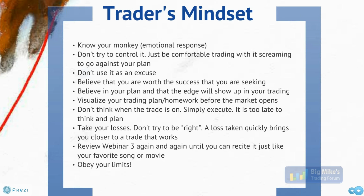Believe in your plan and that the edge will show up in your trading. So you've done all this homework, so let it play out. Visualize your trading plan homework before the market opens. I go through my homework every day. I tweet it out when I can. I go over it with our clients before the open. But I also imagine how it's going to look. I imagine what the market's going to do. And when the market opens and it does something different than what I had imagined, that's a clue to me. That provides me with a clue. I imagine the area that it's going to come to that I want to trade at. I imagine how it's going to fill me.